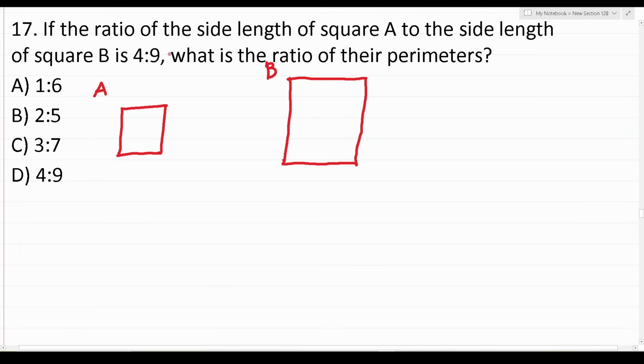According to the problem, the ratio of the side length of square A to the side length of square B is 4 to 9. Well, we should know some properties of squares, notably that all of the sides are equal. So in both of these squares, all these sides are going to be equal. And we want to make these side lengths such that they have a ratio of 4 to 9. Well, that's actually very easy to do. If I let this side be 4 and this side be 9, we can clearly see that square A's side length has a ratio of 4 to 9 with the side length of square B. All right, so we took care of that part.